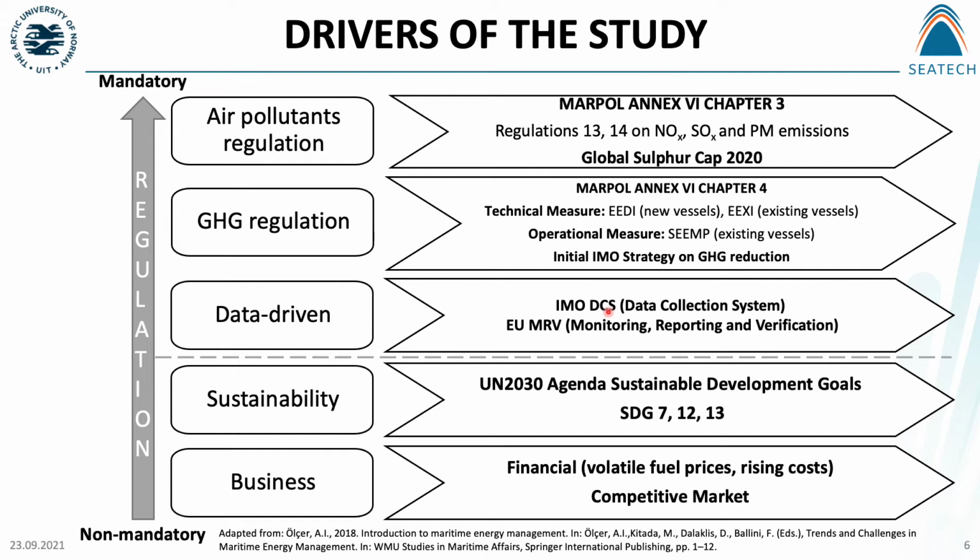In terms of sustainability driver, the UN 2030 agenda was released by the United Nations with 17 sustainable development goals. Goal number 7, affordable and clean energy, number 12, responsible consumption and production, and number 13, climate action, are relevant to the scope of this study. Financial concern regarding volatile fuel price, rising costs and competitive market are seen as business drivers.